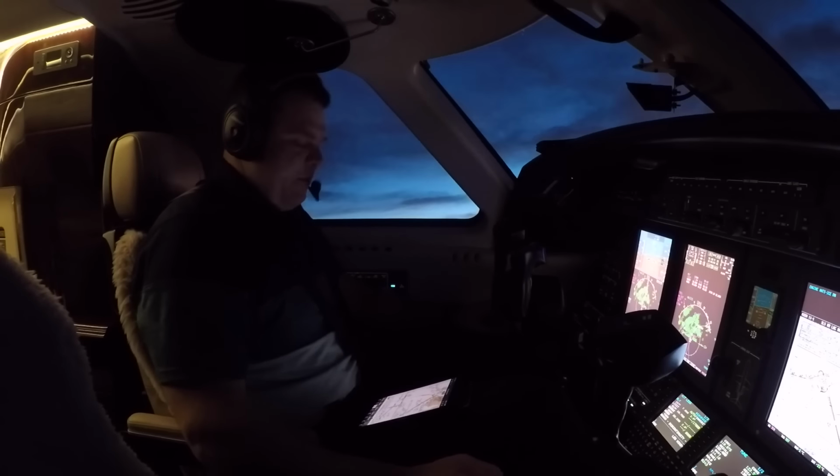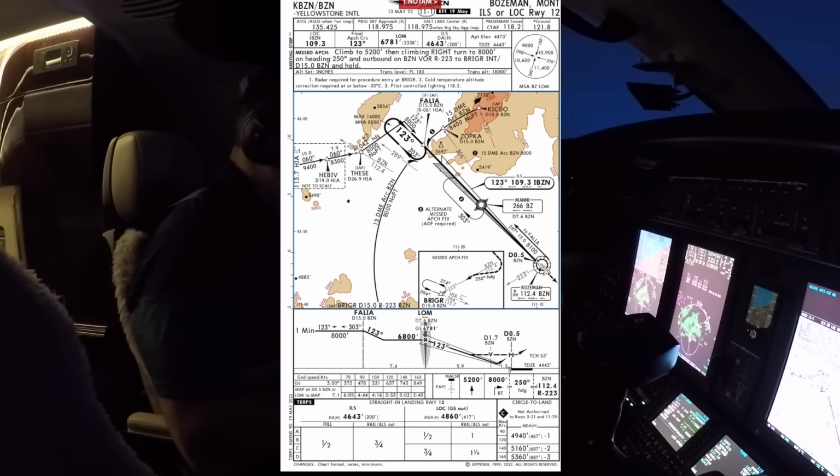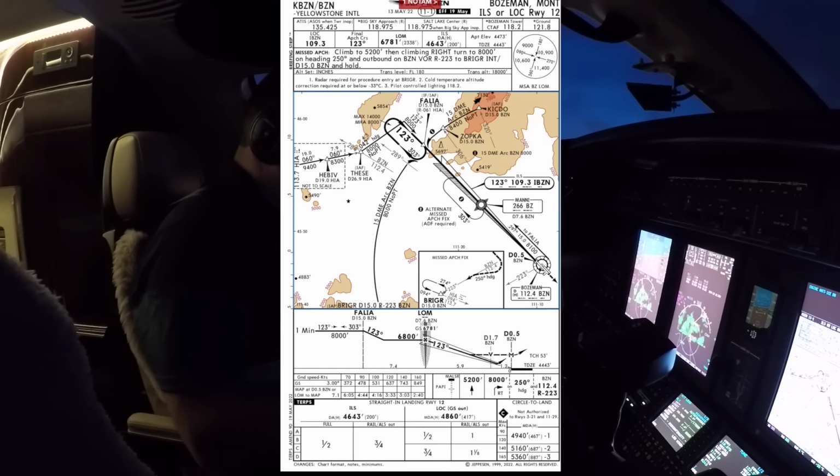There's our heading mode. We've confirmed minimums. Should see the approach lights on the left. If we have to miss, straight out to 5,200, climbing right turn to 8,000 on heading 250 and Bozeman radial 223 out to Bridger. Hold direct. Actually, hold parallel at Bridger. Highest obstacle is the mountains on the east side, northeast side of the approach. There's mountains all around. We've got 8S, we're on with approach.